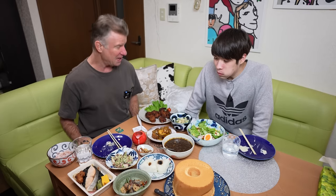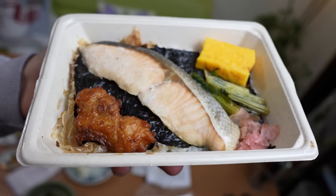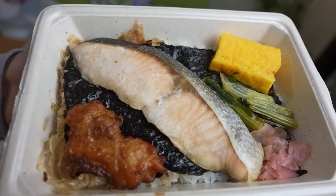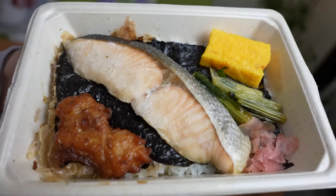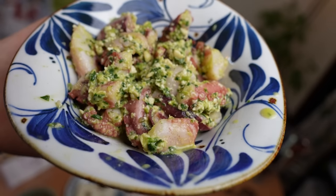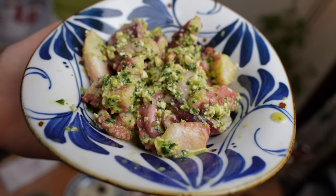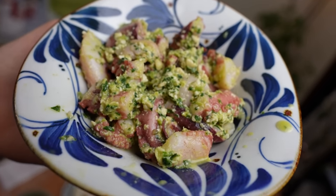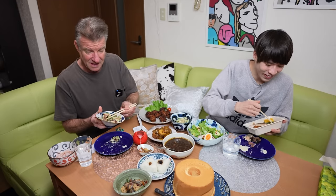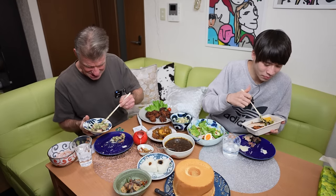So you are next up, if you're ready. Go ahead and select away, Mega. This one? One of the bentos. It's salmon and seaweed over rice. Yeah, it's got some pickled ginger, looks like some egg, and a chicken nugget. And I'm gonna move on over here to the octopus appetizer. He's really hungry, that's why he's going for these main dishes. I'm gonna go for the appetizers.